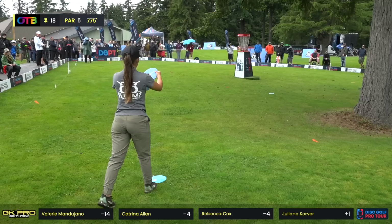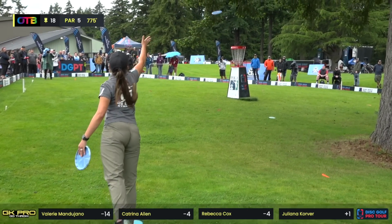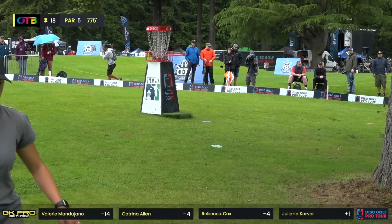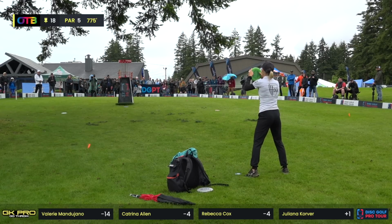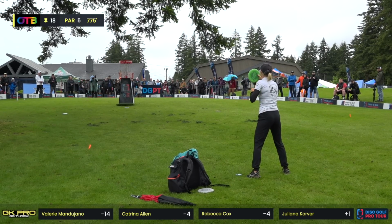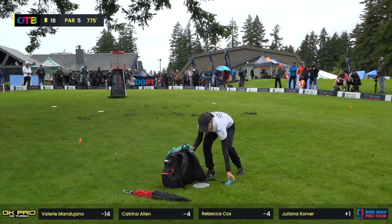Valerie for a long par save. Not sure. Those branches are definitely hindering her a little bit. Oh, totally. I didn't realize they were so low over there. I mean, they're wet, right? Yeah. Oh, it's a good effort. Tickles the right side chains. She'll settle for bogey, which is fine because she's still 5 down on the day. Pretty good. Catrina for a birdie. Dang. Finds those wet, heavy branches.